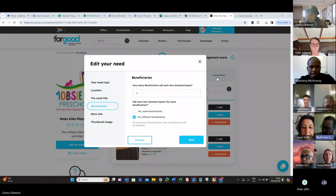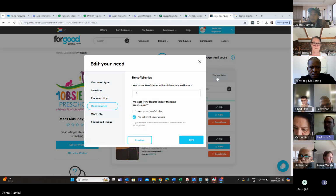I think that the way goods needs have generally worked on our platform is that it would be asking for one big thing, like we need a lawnmower or we need a bag of clothes, and then when somebody fulfills that, I think it actually completes the need. But there's clearly a case for donating multiple small items. So I just need to confirm how that actually currently works on the platform.